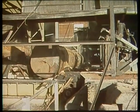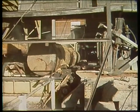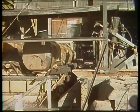The huge logs travel along a conveyor belt to the giant band saws that will reduce it to workable sized timber.